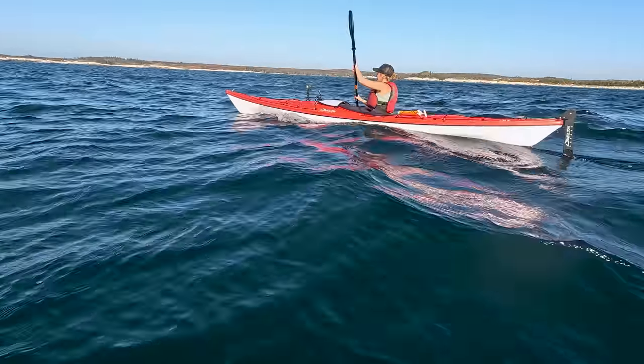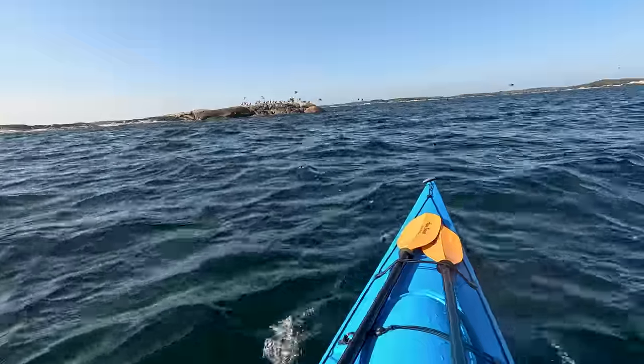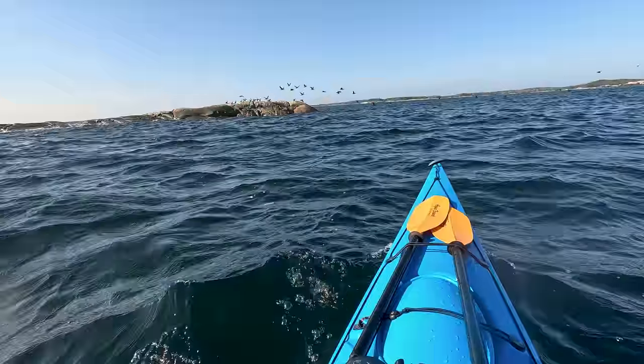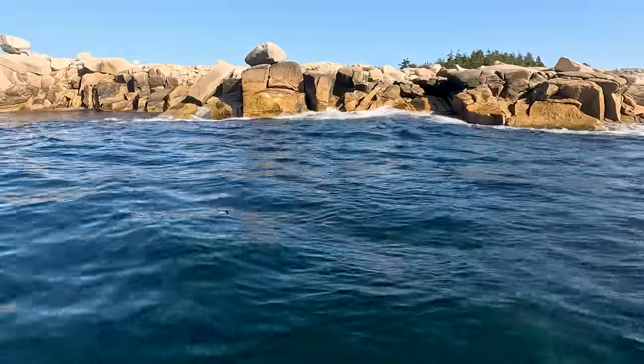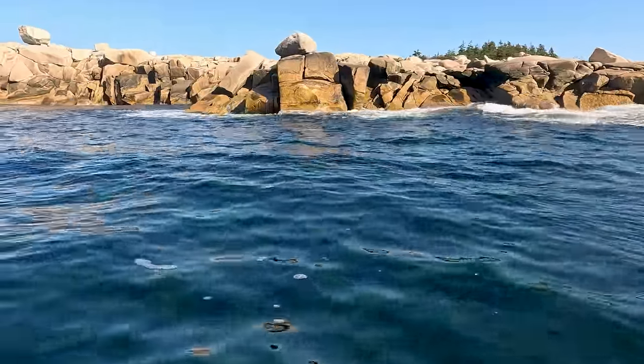Just like that, we're off. It's about a 2 to 3 hour paddle back to where we parked the car. We'll see another beautiful day, and we're gonna enjoy every paddle stroke.